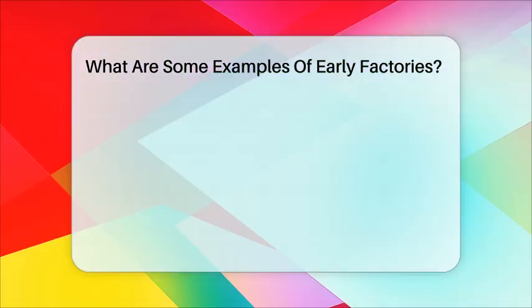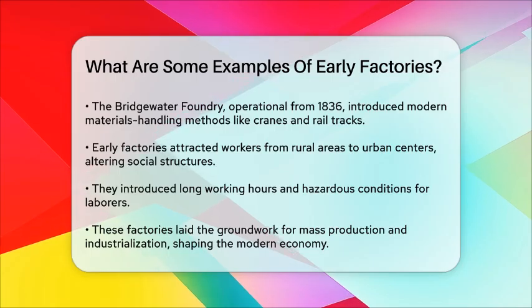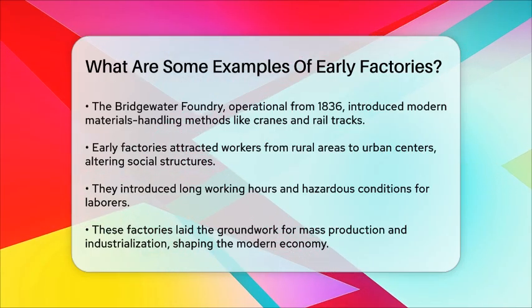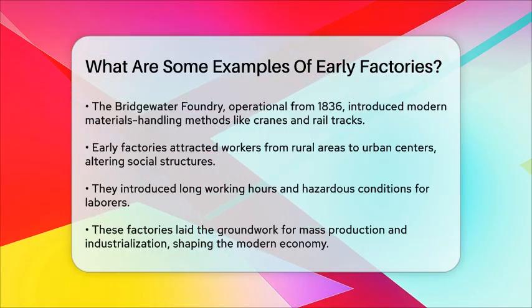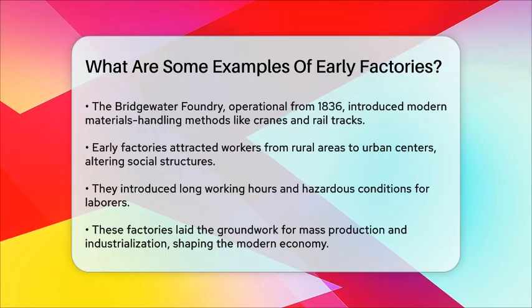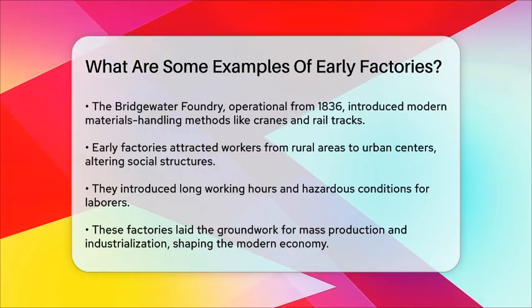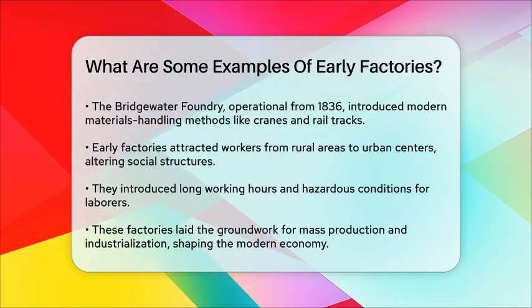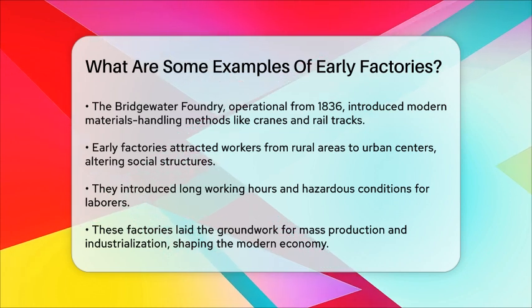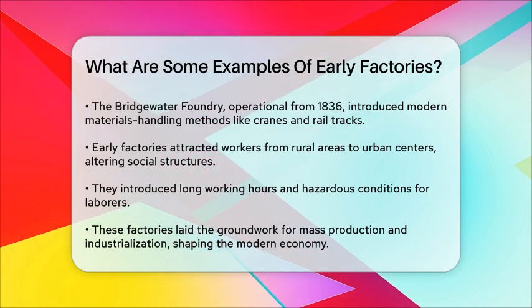These early factories were not just places of production. They also had a significant impact on society. They drew workers from rural areas to cities, created new social structures, and introduced long working hours and often hazardous conditions. However, they also laid the foundation for the mass production and industrialization that would shape the modern world.